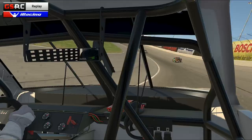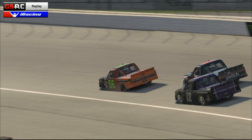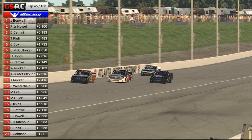But let's go back up to the front. We've got a big battle for the lead now going on. That's going to be Josh Bonwell, Ricky Howell Jr., and David Centini all mixing it up right now. Looks like they've all been swapping around here for the last minute or so. It's a very tight race. And Josh Bonwell, seems like his truck's starting to tighten up like what he was talking about. Can we go three wide here for the lead? They're thinking about it going into three.